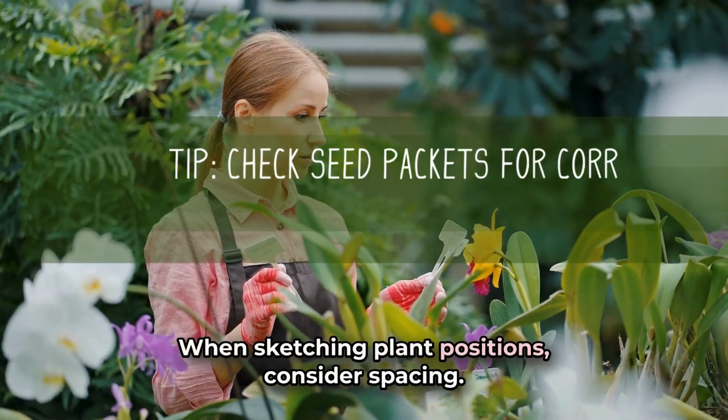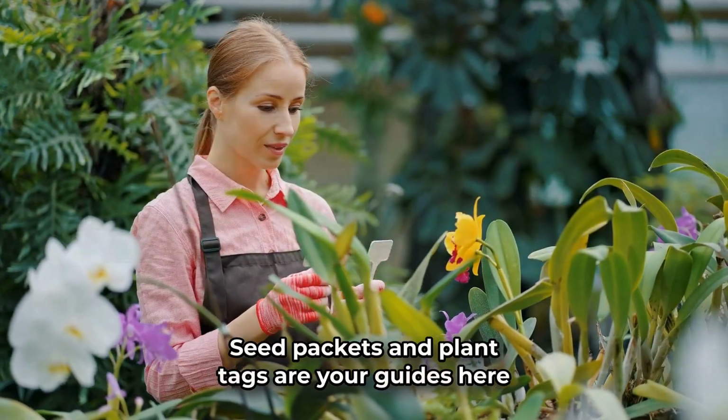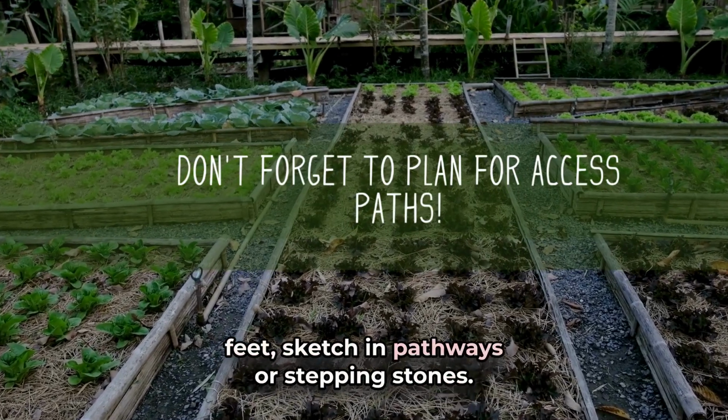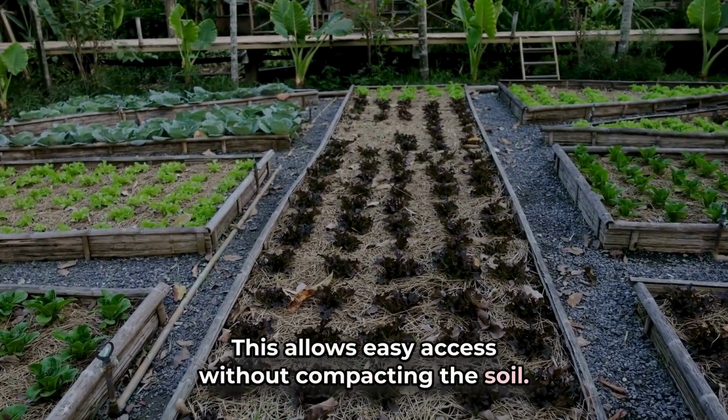When sketching plant positions, consider spacing. Seed packets and plant tags are your guides here. They'll tell you how much room each plant needs. If your garden bed is wider than 4 feet, sketch in pathways or stepping stones. This allows easy access without compacting the soil.